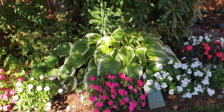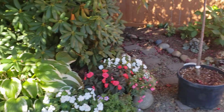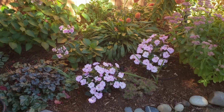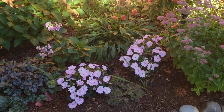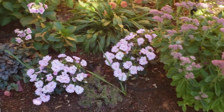Isn't that pretty when I get into the shade and you see the variegated hosta? There's the tree that we're going to plant next week. This is a sun patient called Orchid. I always buy these. They're just an annual, but I will always buy them because I just absolutely love them.